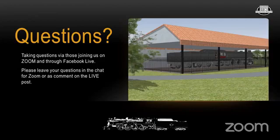So this is our primary concept, but it will essentially get more detailed as we work with a design company, an architectural company, to fully design it and produce construction plans.